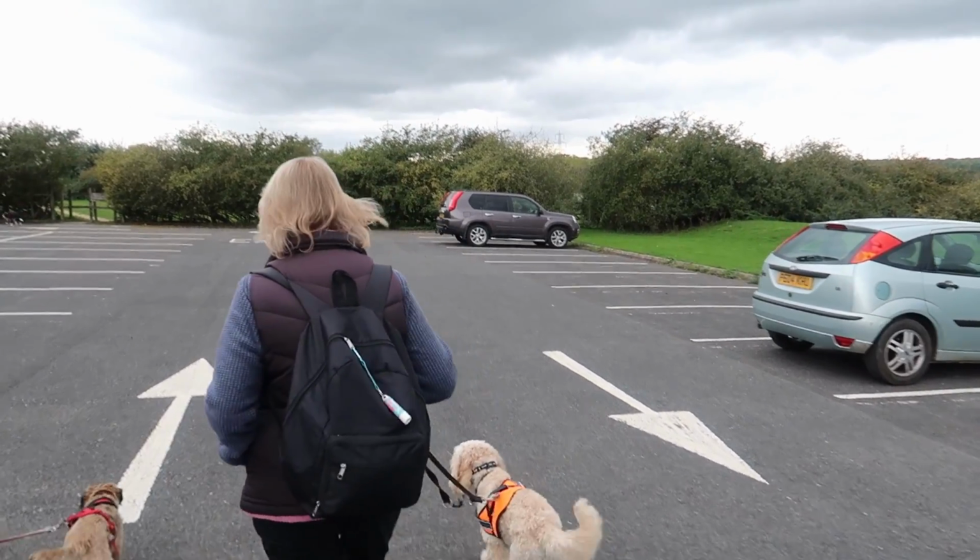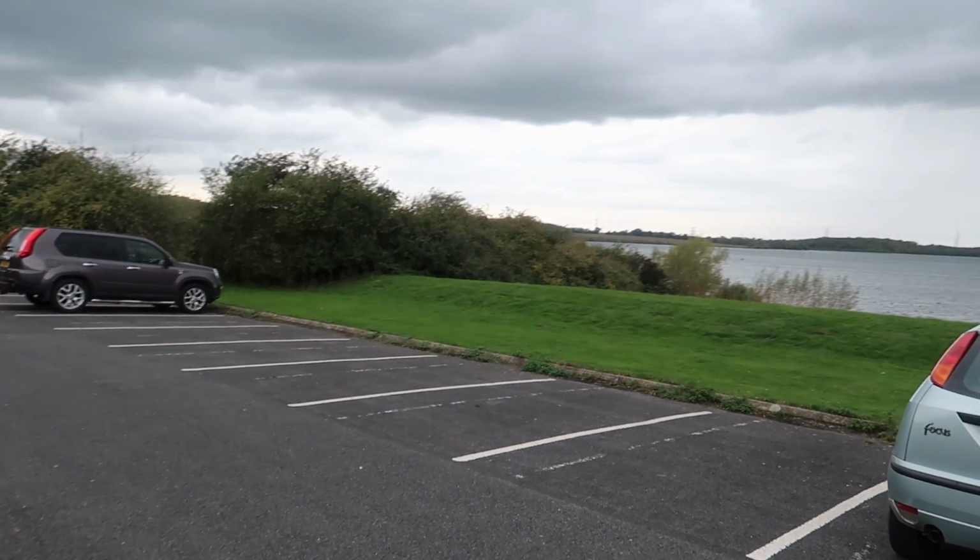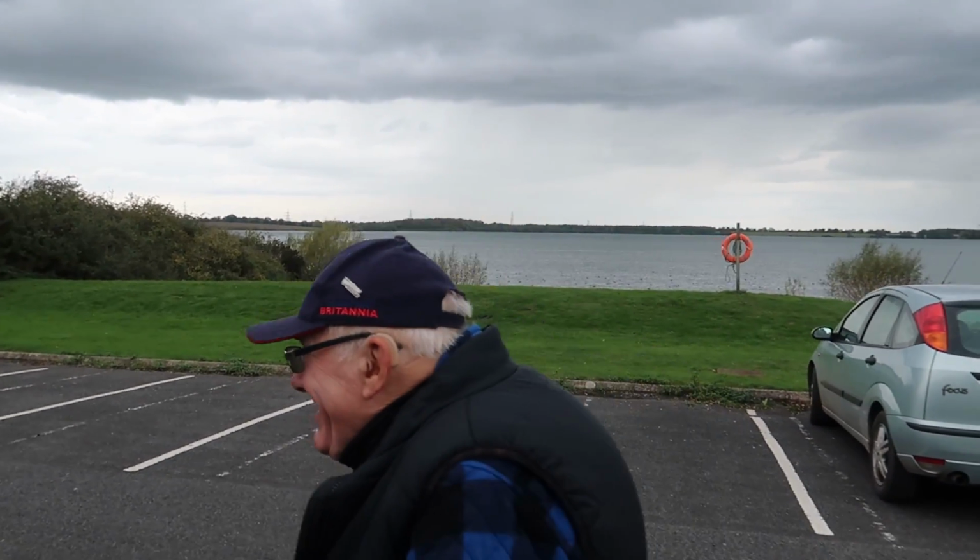Well, there's some nasty clouds now. I think we're going to get a little shower in a minute. Water is still over here, so I'll go back the other way then. We better go back the other way.